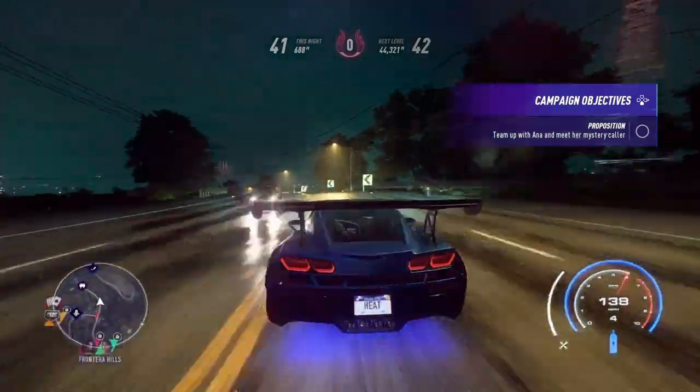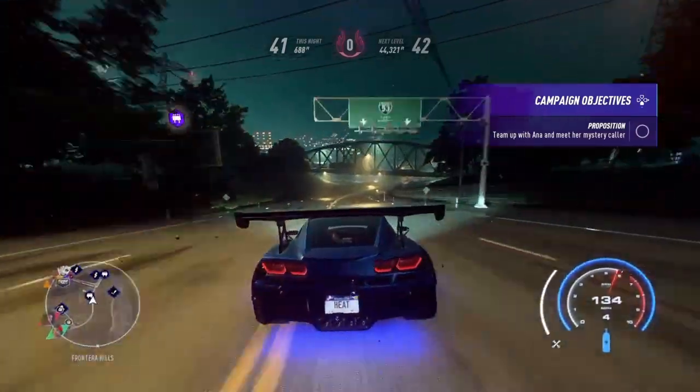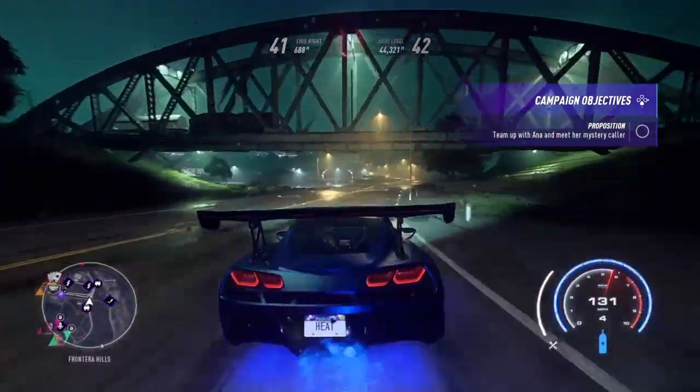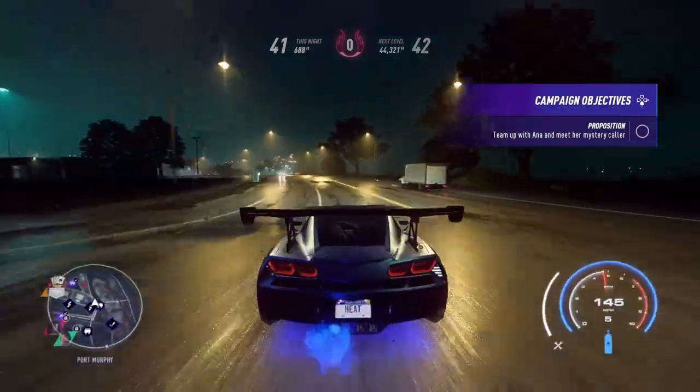It matters how many times you upgrade, if you want to do that and switch it and stuff. But overall, this car is definitely worth it. It's fast, it looks super good, it looks good at nighttime, it looks good at daytime.